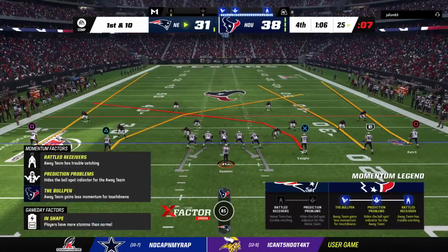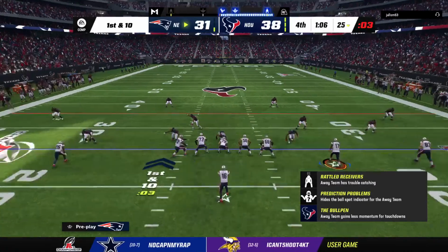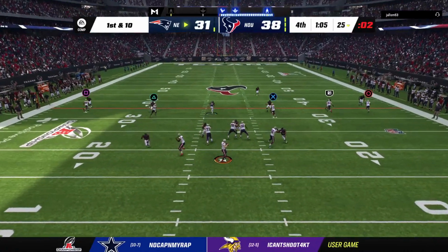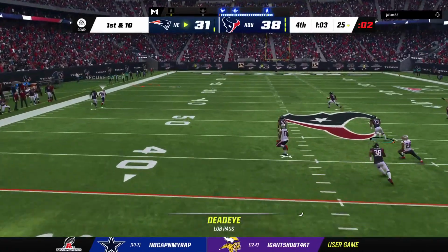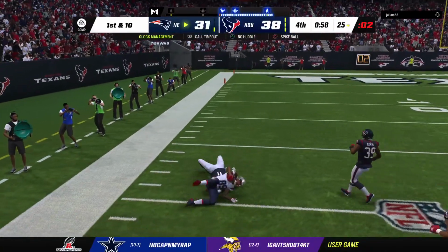The Pats at the line, ready to go. Their drive last time, it stalled out. They were forced to take the short field goal. And the key phrase, you nailed it. Forced to, because you know coaches look at these short field goals as a last resort.